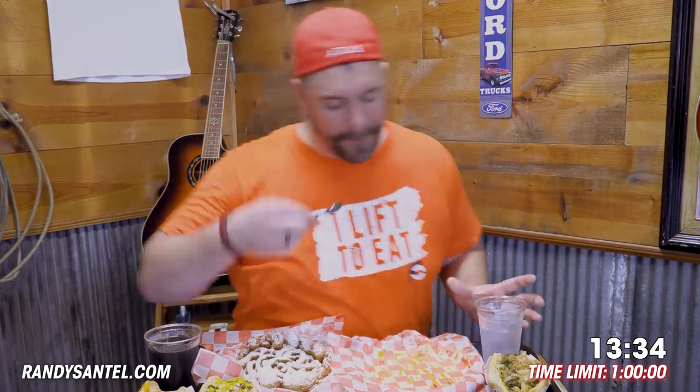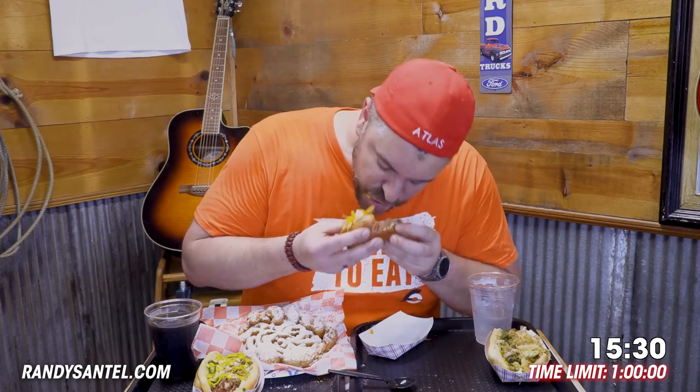I am all done with the loaded barbecue pork tots. Those were amazing, but I'm gonna pause all this and work on this chili cheese dog next. This chili does have both beef meat and beans in here, yummy.